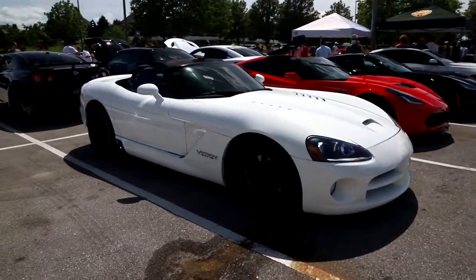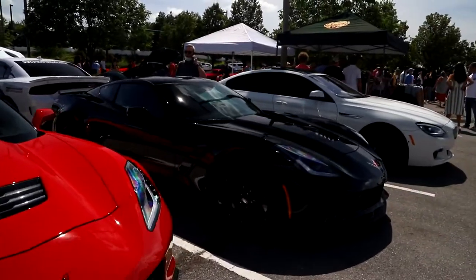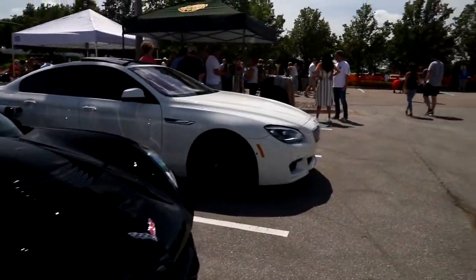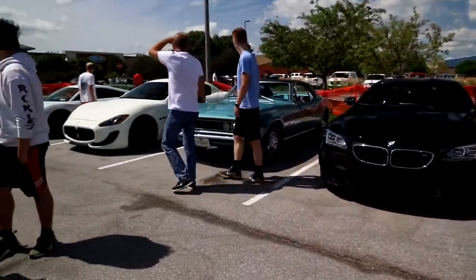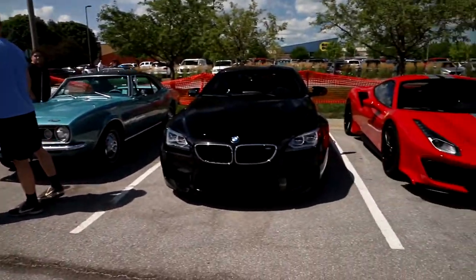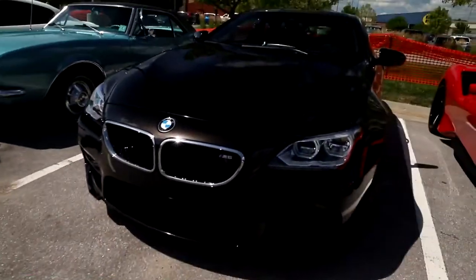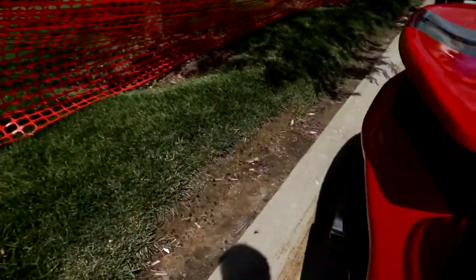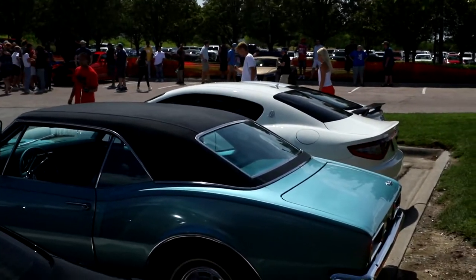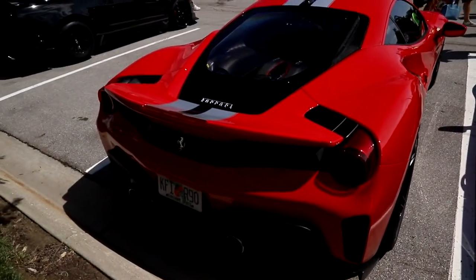There's a lot of cars here, man. This show is huge. And it's awesome. There's so many different cars. I mean, we got another Pista over here. M6, R810, Gran Turismo. Like, man, look at that. Jeez. Yeah, this show is sick. Oh, there's that, like green R8 or brown R8 or whatever up there.